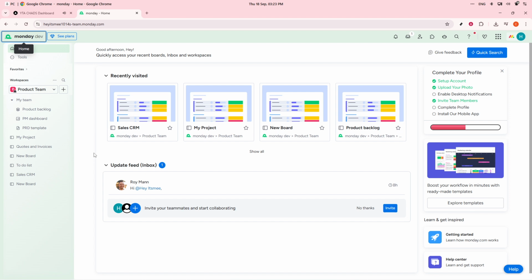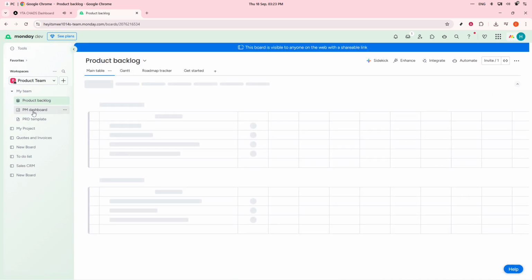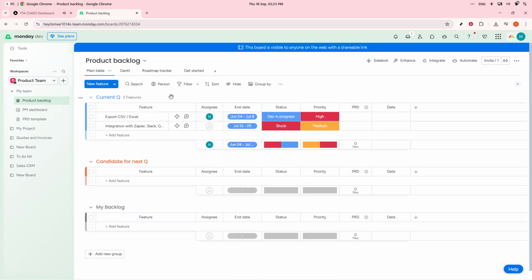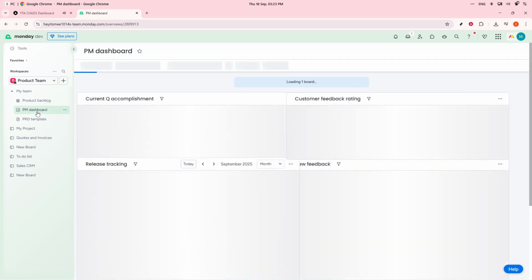Within each board, add groups for different phases like planning, in progress, and completed. This categorization will give you a clear visual representation of where each task stands. To maintain consistency across all your project boards, use task columns like status, owner, due date, and priority. These columns ensure that everyone is on the same page regarding the progress and responsibilities of tasks.